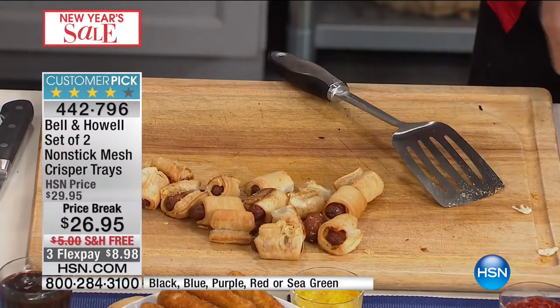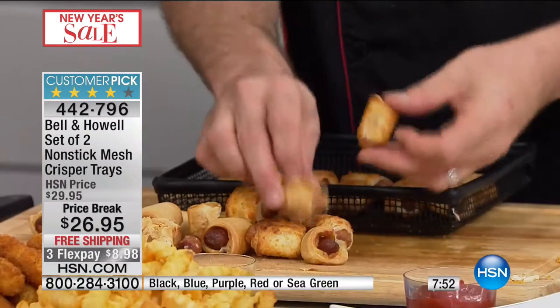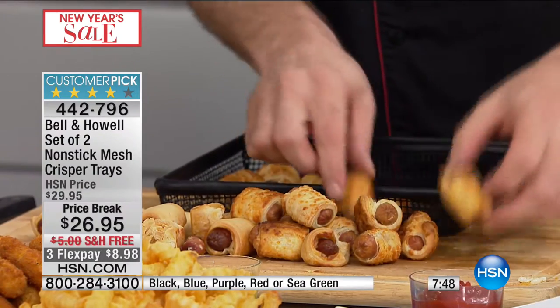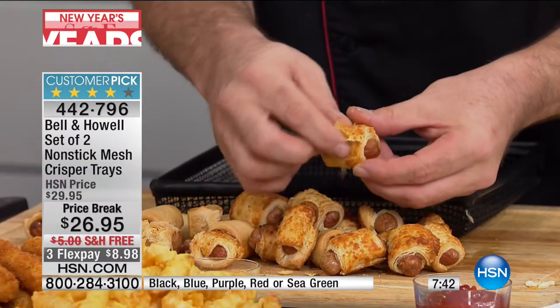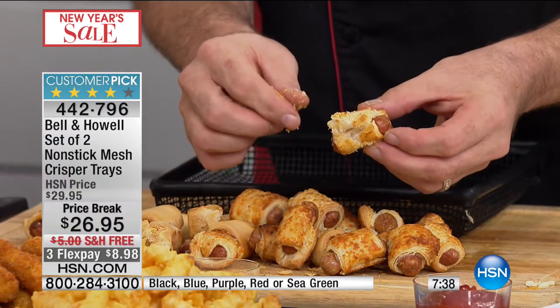Have a look. This is what I would rather see you serve your family and friends. I'm just going to take these out and show you. Watch. Side by side. Everything. 360 degrees of absolute perfection. And nothing is sticking. There is no rubbing. There's no scrubbing. There's no soaking. And watch this. I have that flaky, perfect outer coating that the box promised me.